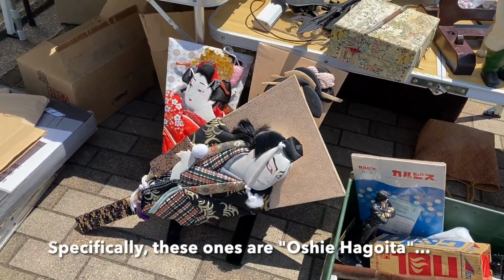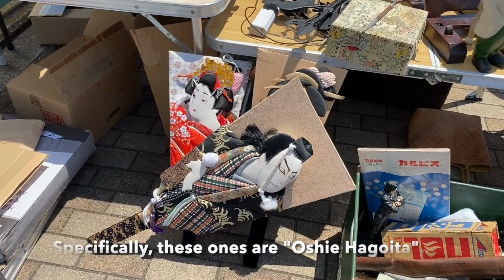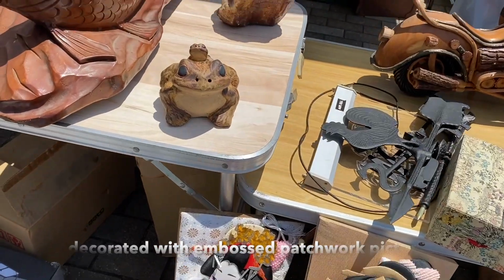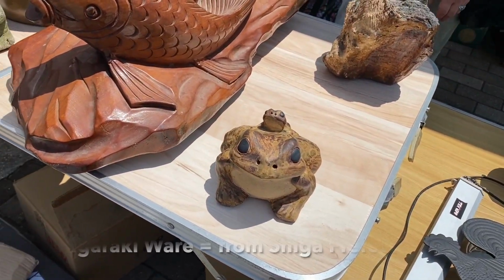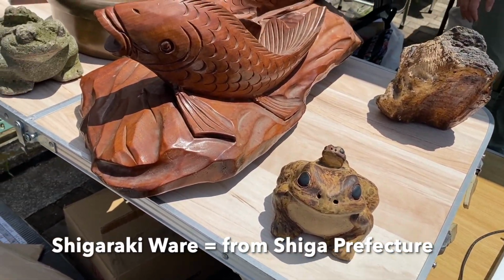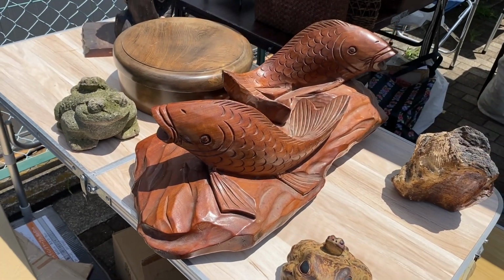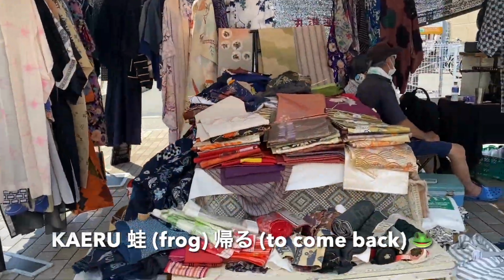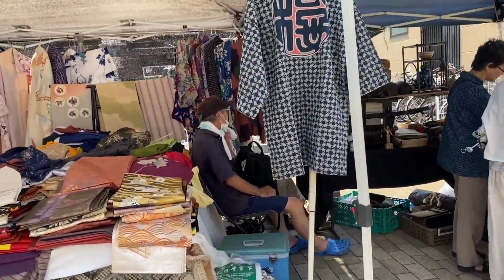A couple of hagoita, which are wooden paddles used in a traditional New Year's game called hanetsuki. A Shigaraki ware frog. Frogs symbolize fertility and career advancement, and also there's wordplay. Kaeru means frog, and kaeru means to come back, so the frog represents a safe return.